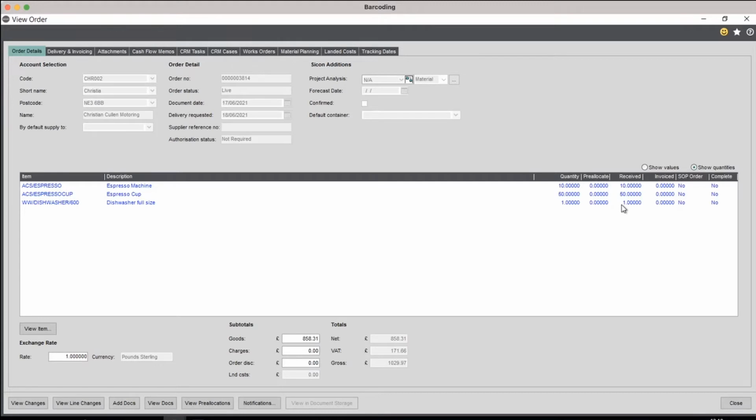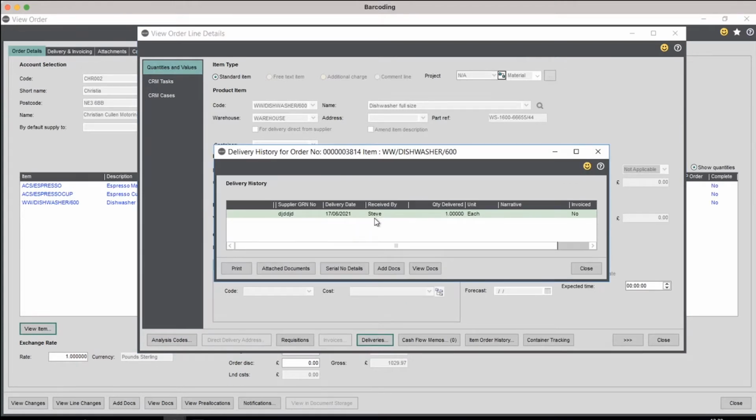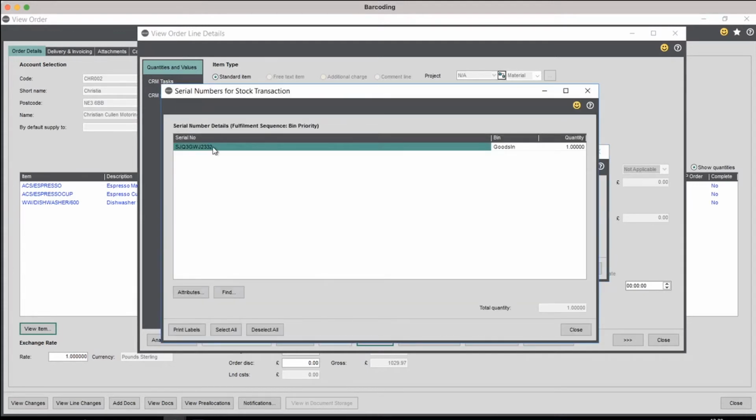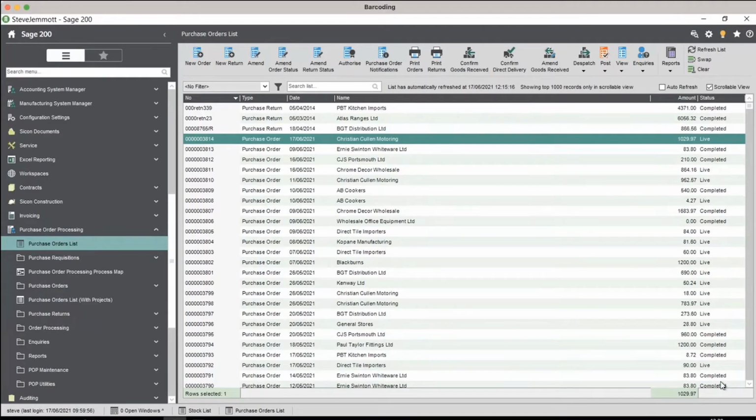So really the first real benefit, as I always see this, is it's as live as people are updating. It's nice and simple for them. You haven't got bits of paper. So it's great, especially if you're faster moving, as the items are in, that's now in stock. And if I drill down and look at the dishwasher, and we come down to our deliveries, we can see it's been received by Steve, the delivery date and the GRN number. And because it was a serial traceable item, you can see which serial number I received as well for that single item. So that's kind of the fundamental basics internally.